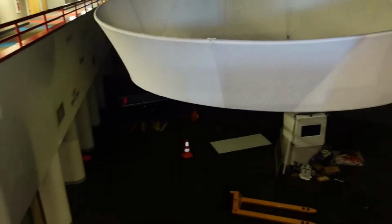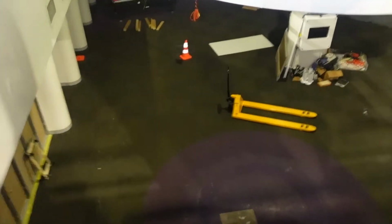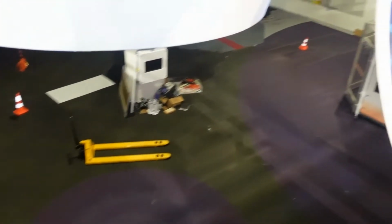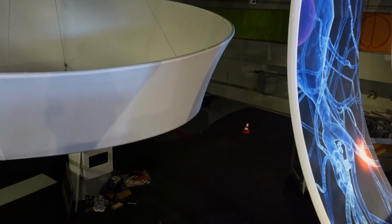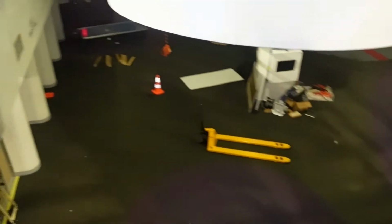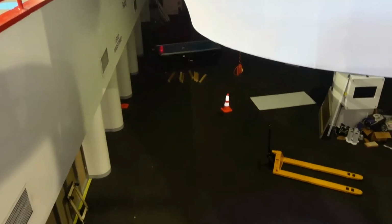Okay guys, a little sneak peek. This floor right here is the same floor that the train exhibit is on. This is where the robots used to be. Right over there is where the robot used to shoot basketballs and everything like that. But this floor now, in the fall of 2022, is going to be a Mars exhibit. So come and check out the Science Center in the fall, and hopefully you can see what it's like living on Mars.